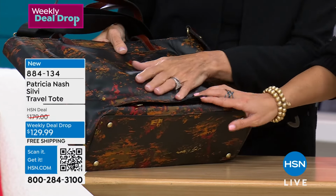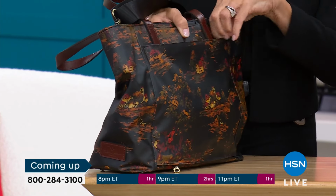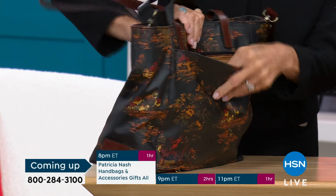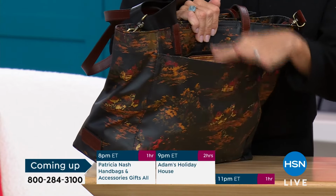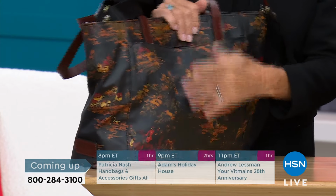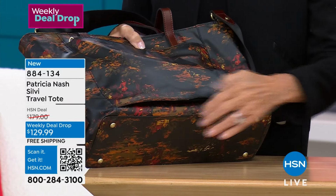Sleeve? Yes, it is. Genius. So it's a full pocket on the back, even a lined pocket, if you want to use it. Look at that. And it also has another sleeve in it, so it's very, very functional if you want to use it like that. But when you travel like I did yesterday, you've got stuff in it.